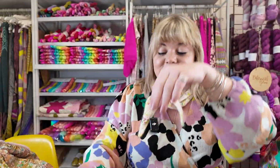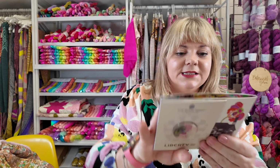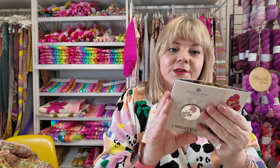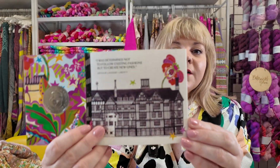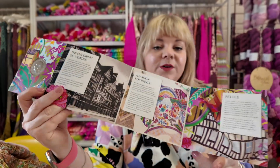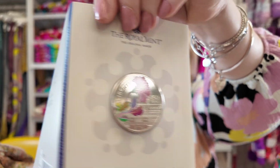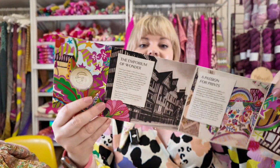The first thing that sparked it off actually was this Royal Mint card. The Royal Mint is actually based in Pontyclun. This is a £5 coin, limited edition of 7,500, with 150 years of Liberty on the back. Don't know if you can see that. There's the beautiful department store. And then they've used the print that we've used in the project bag on the actual coin. So it's very special. And it's the king's head on the back with the £5. Very special coin.